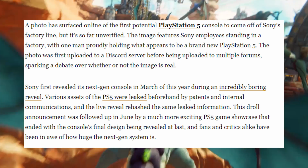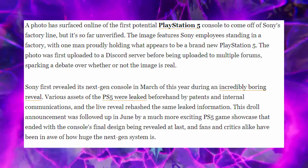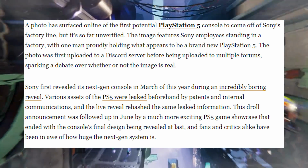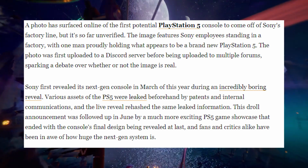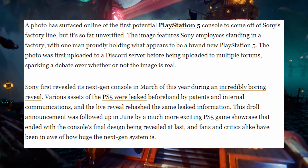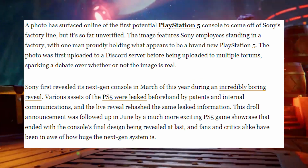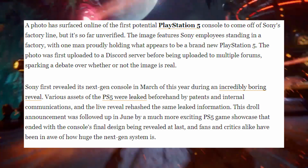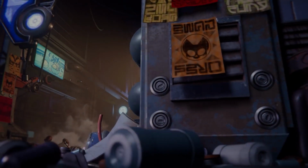Sony first revealed its next-gen console in March of this year during an incredibly boring reveal. Various assets of the PS5 were leaked beforehand by patents and internal communications, and the live reveal rehashed the same leaked information. This droll announcement was followed up in June by a much more exciting PlayStation 5 game showcase that ended with the console's final design being revealed last, and fans and critics alike have been in awe of how huge the next-gen system is. So they're just talking about the event that happened last week that everyone knows about.